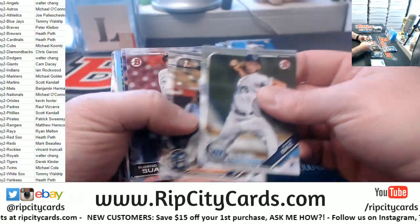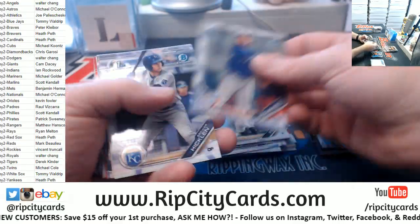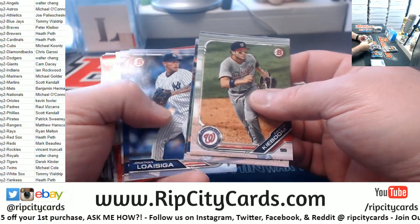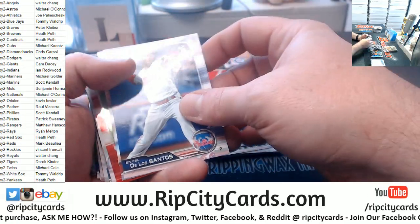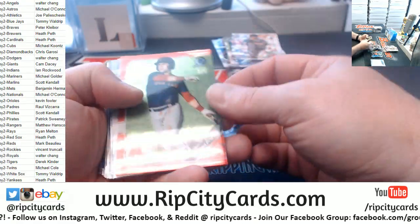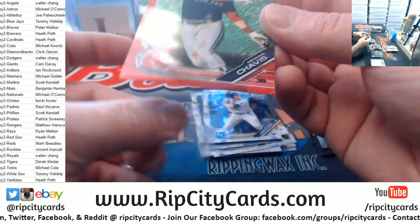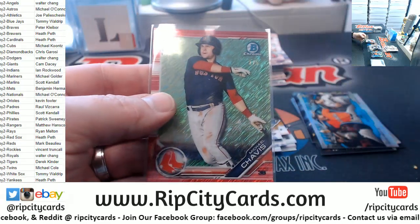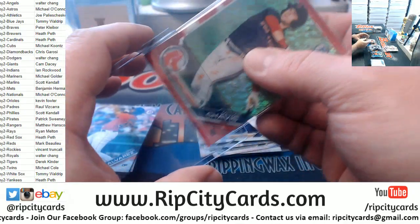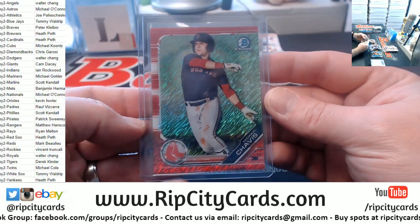We haven't hit a Rookie of the Year favorites auto yet. There's still that to look forward to. Red Shimmer. For a Michael Chavez of the Red Sox. 2 out of 5. Two reds in one case. One auto, one shimmer.